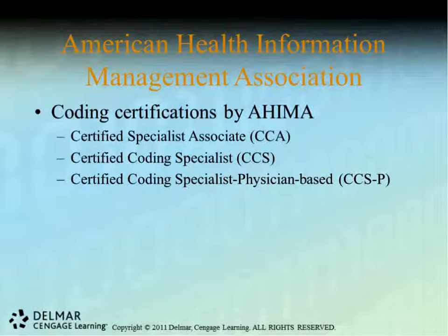You can become employed in a variety of settings: hospitals, nursing homes, insurance companies, governmental agencies, and physician offices. You can work from home or for different coding companies, those types of things. There's a lot of possibilities there.